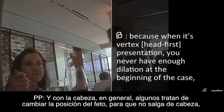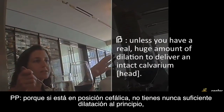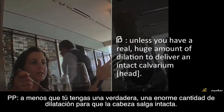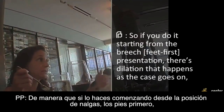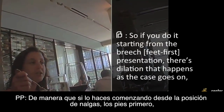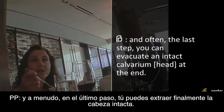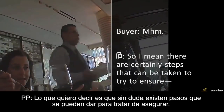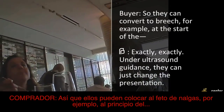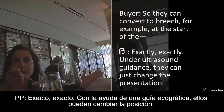With the calvarium, in general, some people will actually try to change the presentation so that it's not a vertex, because when it's a vertex presentation, you never have enough dilation at the beginning of the case to deliver an intact calvarium. If you start from the breech presentation, there's dilation that happens as the case goes on, and often at the end you can evacuate an intact calvarium. So there are certainly steps that can be taken. They can convert to breech at the start? Exactly. Under ultrasound guidance, they can just change the presentation.